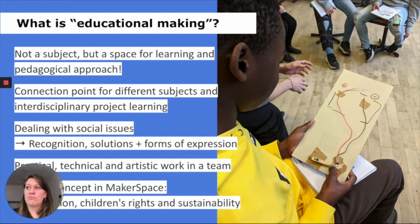It could be printing out spare parts with a 3D printer to repair something in order not to throw it away. But it could also be to make a digital media production, to make people aware of the problem and share it with others. The other part of having a makerspace in a school is, of course, to focus a lot on teamwork and collaboration.